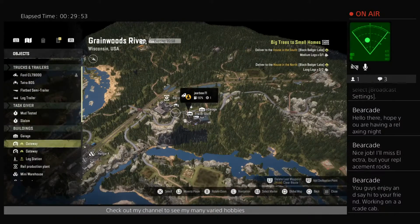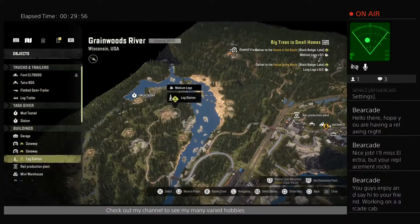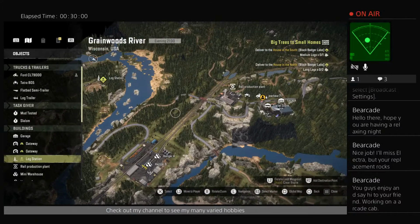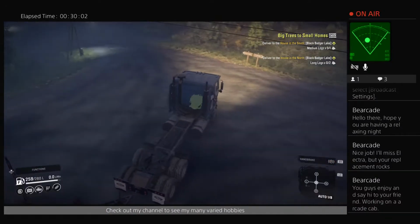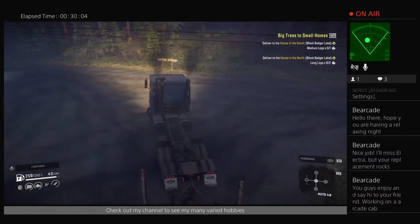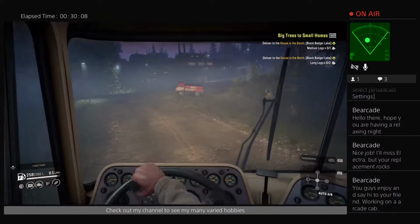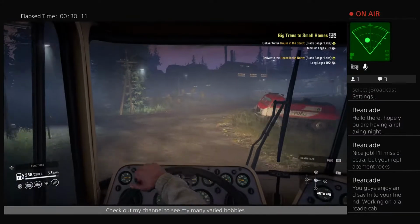All right, let's see. Medium logs. I need to find medium logs. I think I'm gonna jump over to a log station and buy one, and give it a go. Cool. I'm still using the 9000, and we're gonna go grab some medium logs at a log station.